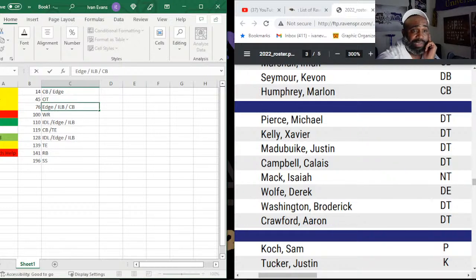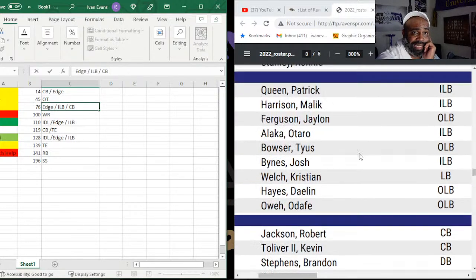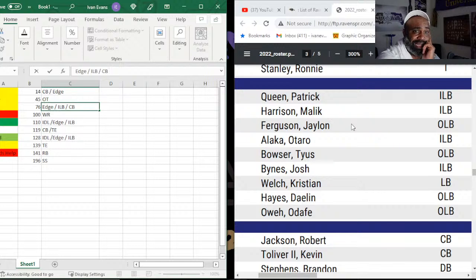Let me look at edge real quick. Let me look at what we got on the outside linebackers. Sack Daddy, Bowser, who's injured, Dalen Hayes or Dafe. Might double dip at edge too then. Might double dip at edge, might double dip at corner. But it's going to be interesting to see.